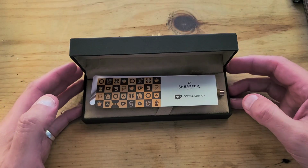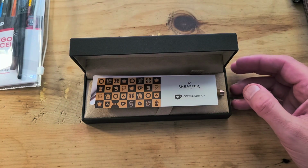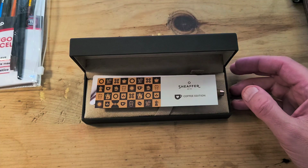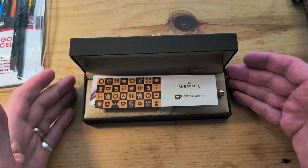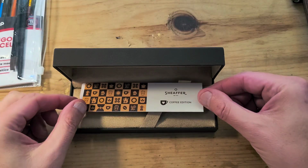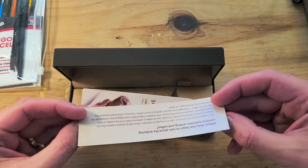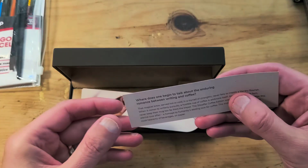Something quite beautiful. I'm going to bring some more light over here onto my desk. I've got a little lamp at the side here. Let's have a look at this. Right, so we have a Sheaffer fountain pen, and it is the Sheaffer Coffee Edition. All things coffee. What do we have here?